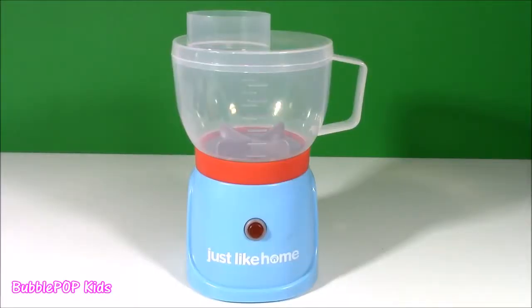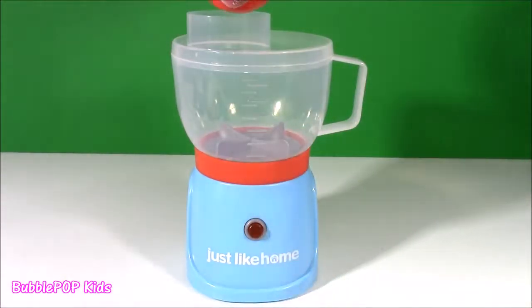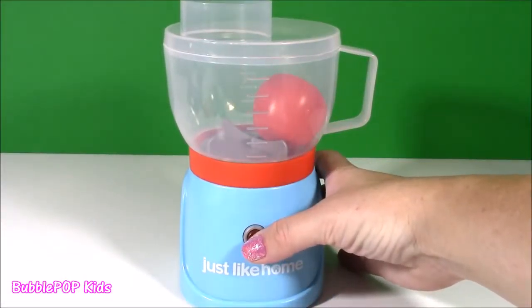Woo, and I am sugared out. I ate my Minions Pop and my chocolate. So yummy. We are on and ready for some more surprises. I'm gonna drop this little red apple in here. Here we go.